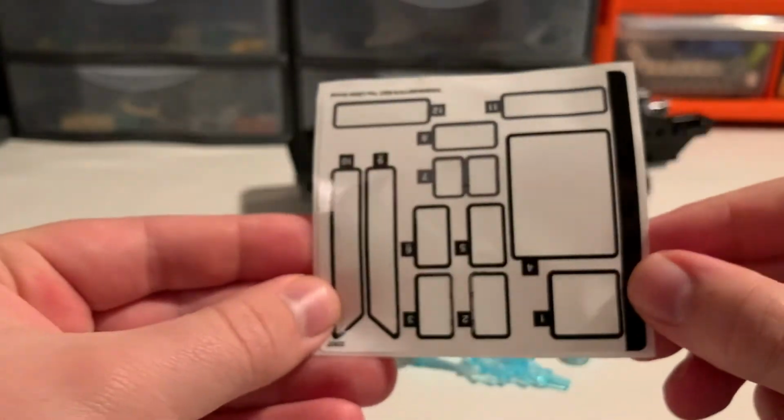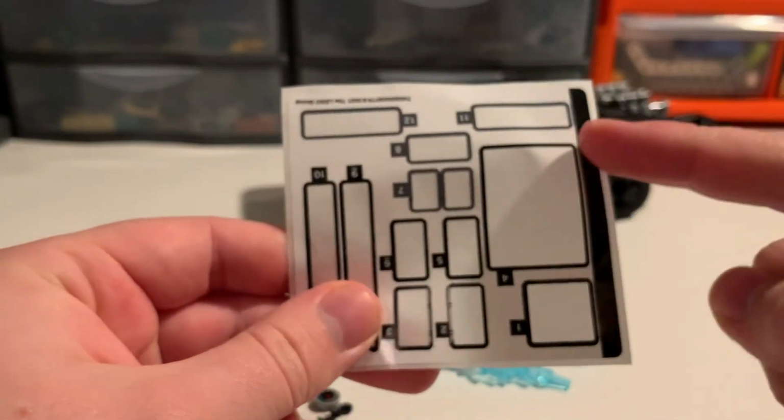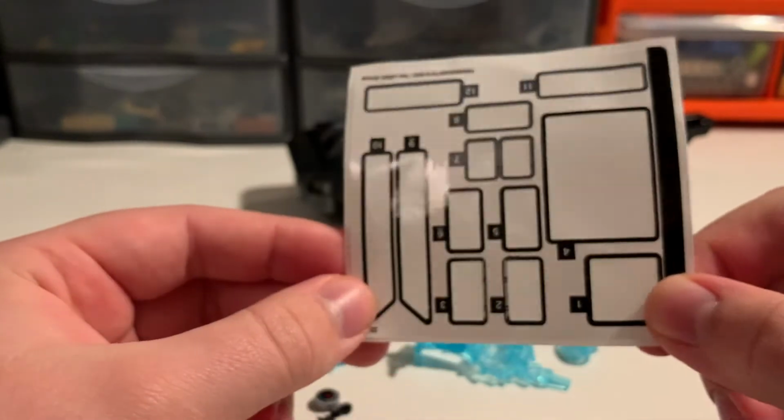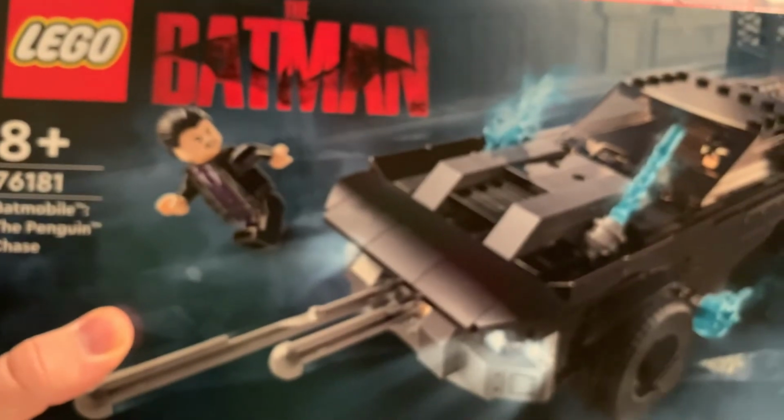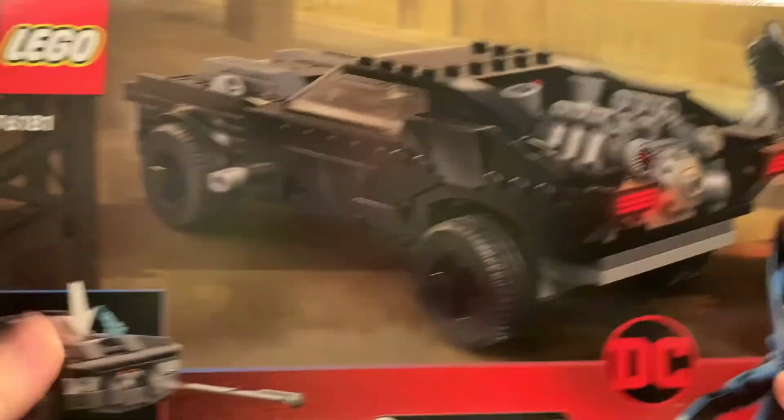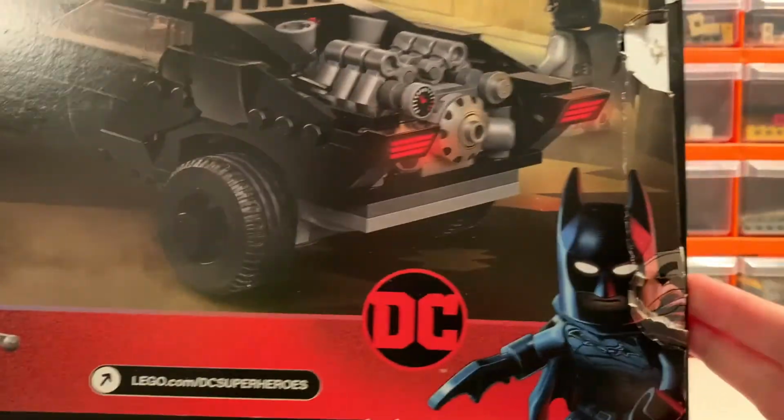glad they included it. I'll just show you the spent sticker sheet. So not too bad, really. That large sticker just goes on the roof, and the rest of them are just detail all around. I'll take a quick look back at the box, which is just a standard box as far as I can tell. Comes with the nice red branding for the Batman film. Just show you the back as well, which just shows the car reversed and the action feature there.